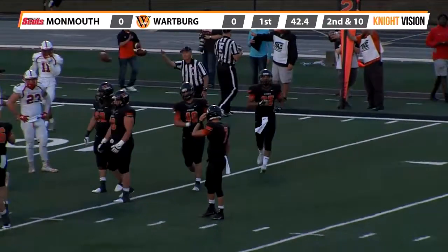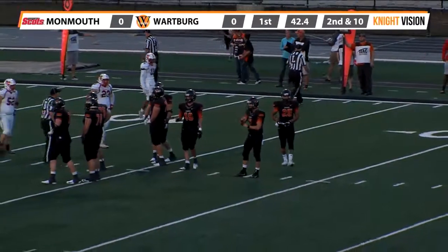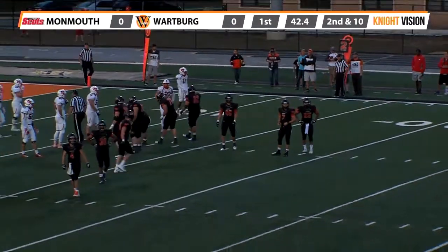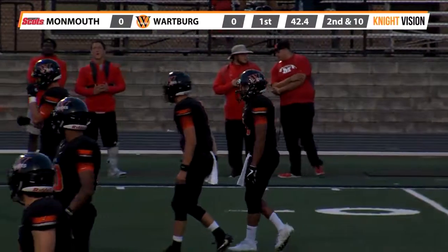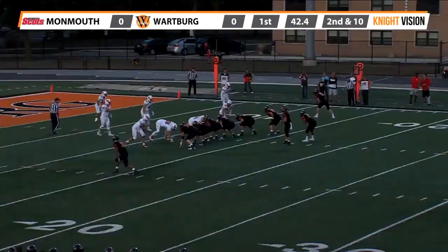Not a very smart throw because Montrell Davis is right on him. Had he got us maybe a step ahead, that certainly could have been a pick and probably a pick 6. So Wartburg kind of lucked out there on that play. No one was really open. It looked like all the other receivers were running fade routes into the end zone. Wartburg's defense was able to hold when Monmouth made it into the red zone.